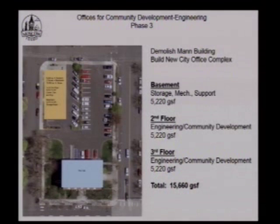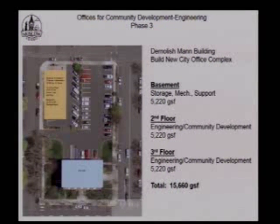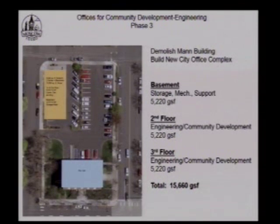For the main building, and this was one of the primary changes that we made from last week, I had the ratio of the footprint incorrect. This is more appropriate, and basically it has a basement and 2 floors above that. Basement would hold storage, mechanical and support. Second floor and third floor would hold engineering and community development. Total of this would be 15,660 square feet.